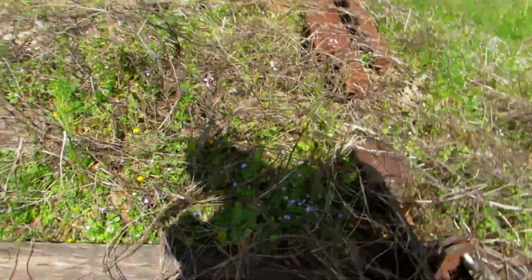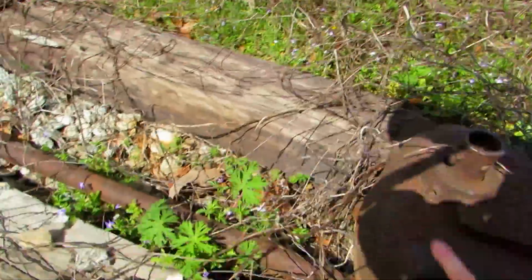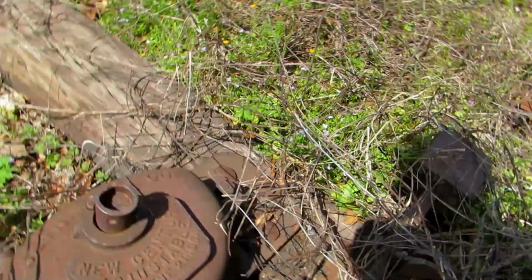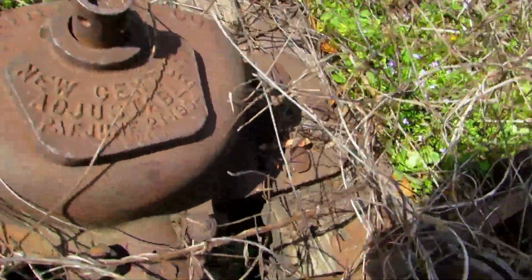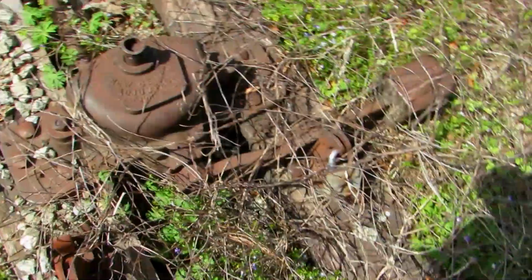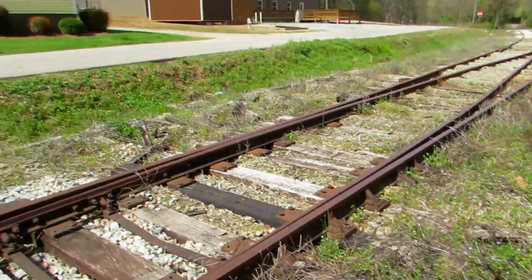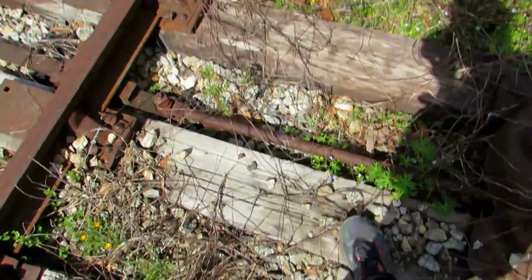What's the date on this sucker? Bethlehem Steel, new central adjustable. Date's obscured, so I don't know what it looks like, but it's got a good lock on it, which means that ain't gonna be tampered with. Knock on wood.